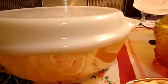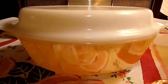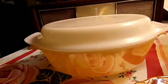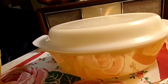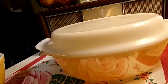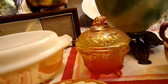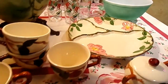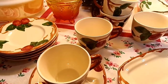Found this Fire King Anchor Hocking Peach Luster 1.5 quart casserole with lid. In great condition, and based on the back stamp, it's from the 1960s. The Jeannette glass candy dishes are from the 1950s. The Franciscan grill plate is from the 1950s. And I'm assuming that the apple could be from the 50s as well.